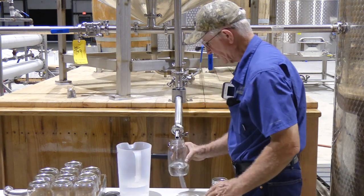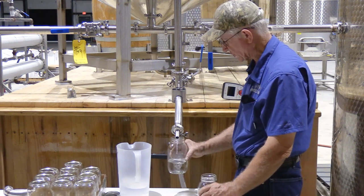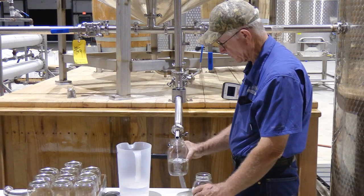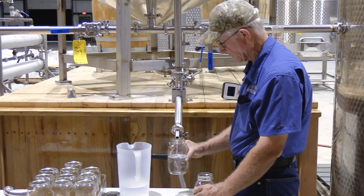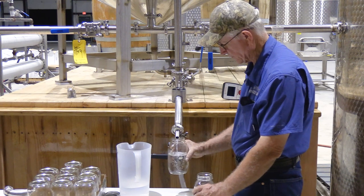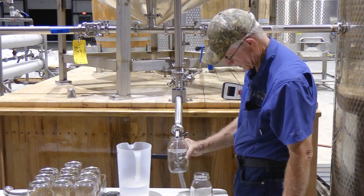The boiler is shut off, so this is the last of Hart's cut. It will start tailing off in production. So I think I have enough heat in the boiler to fill these 12, and we'll call it good. Isn't that clear? Isn't that pretty?